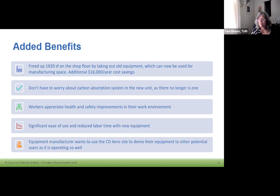And I think one thing for all of us to remember is that, just as you've discovered at CD Aero, the benefits associated with implementing this kind of process go beyond just the simple reduction in operating costs. This is a wonderful example to really illustrate what all the additional benefits to the company are. So it's a really wonderful demonstration.